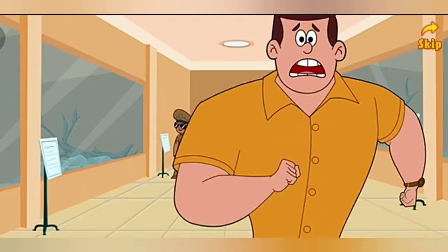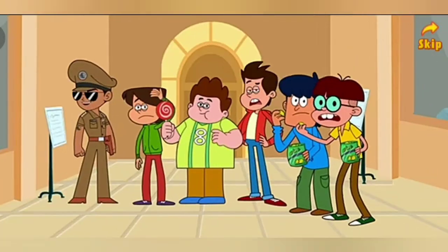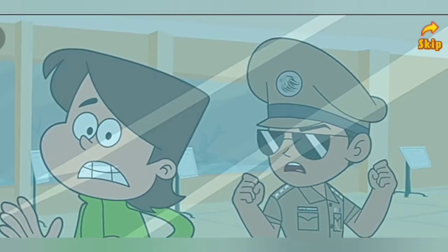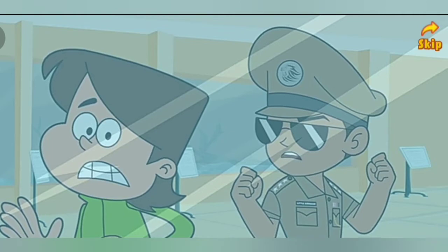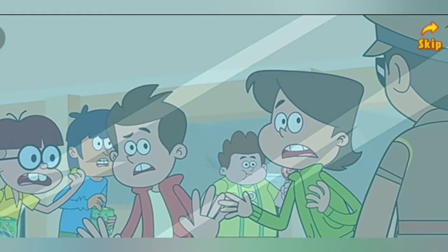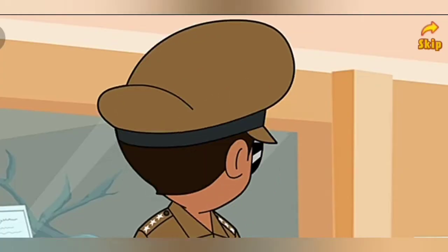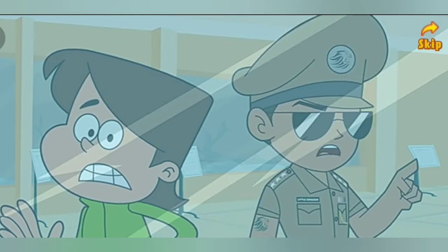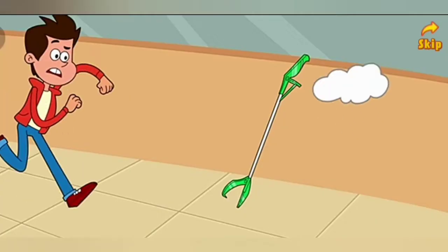Oh god, it's out of its cage. Run! That's a python. It is not poisonous, but because of its huge, strong body, it is dangerous. What are we going to do? Hand me that snake catcher tool. I'll do the rest.